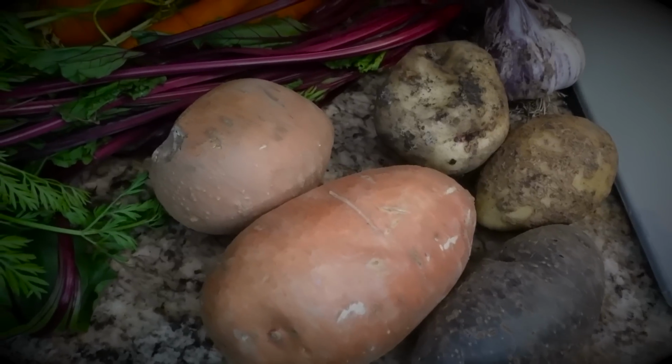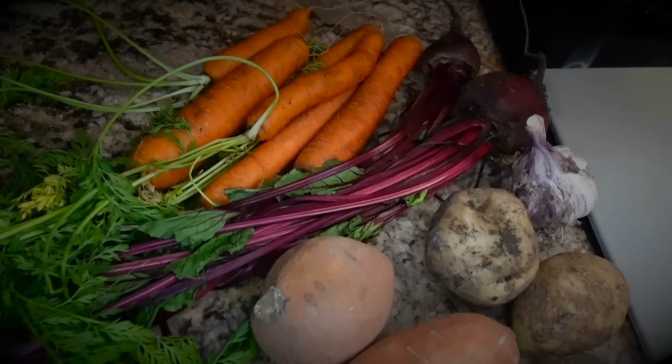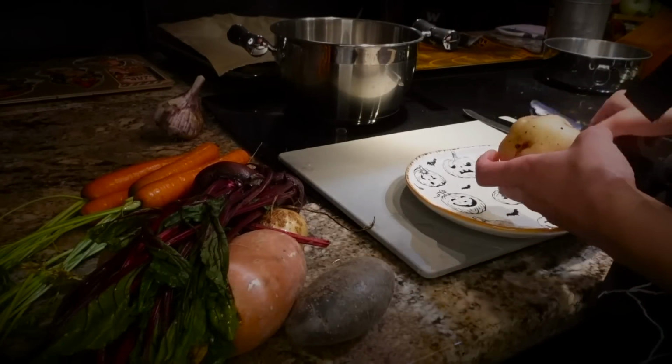So lastly, I had a bunch of beautiful harvested vegetables from my mom's garden that were all amazing. Every single thing here, except for the yam, like all the potatoes, the garlic, the carrots, the beets, they're all from her garden.